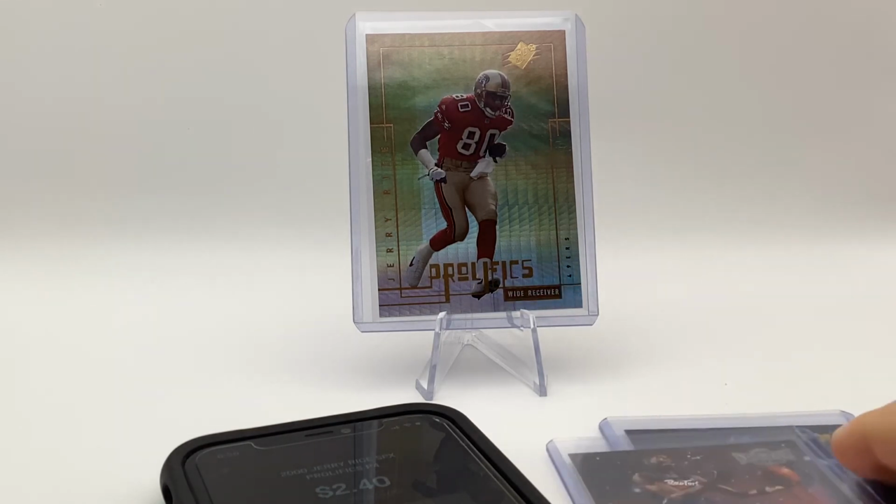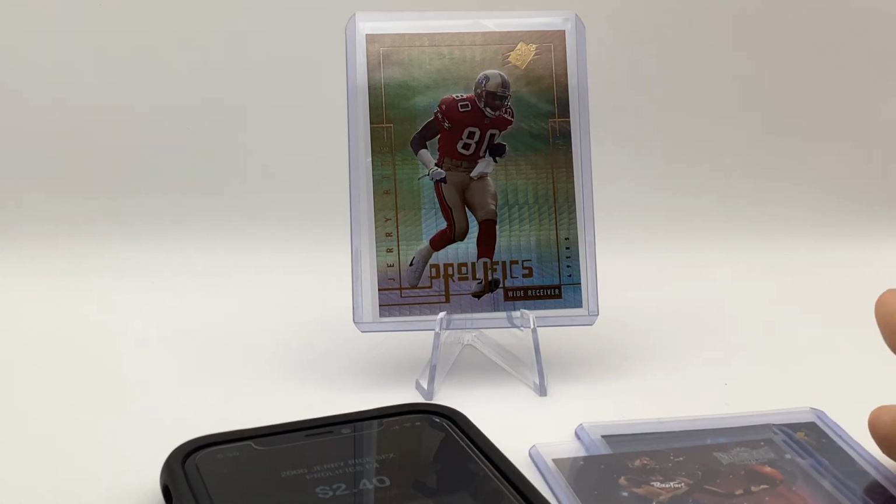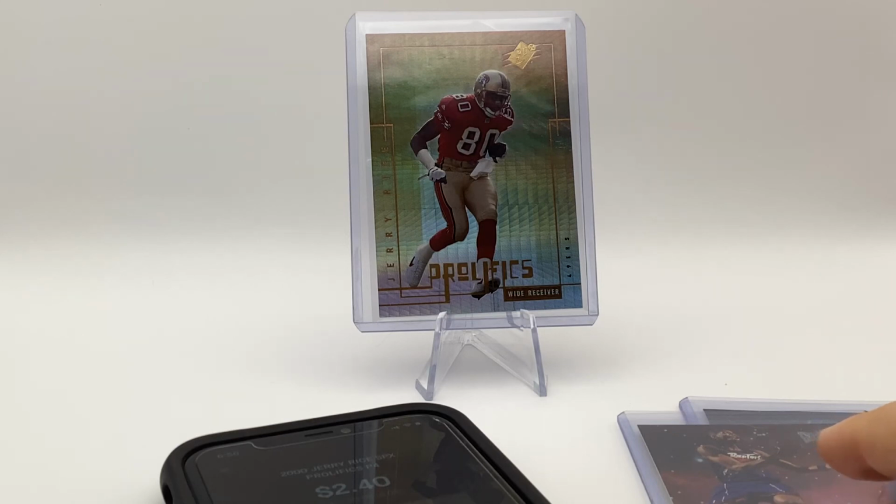But this Center Stage app is a free app to use and download. It's really simple. You just point your camera and you get a result. How accurate the result is and how accurate the sales data is still pretty questionable. But hopefully over time they will refine this and make it into something that's really consistently usable and useful to collectors.